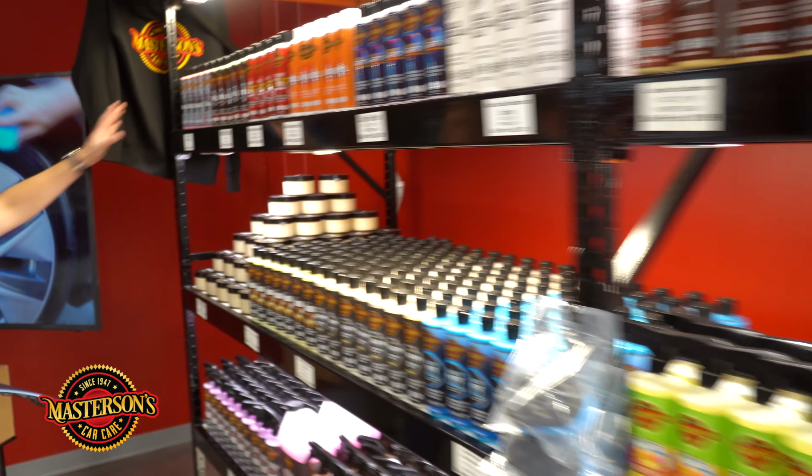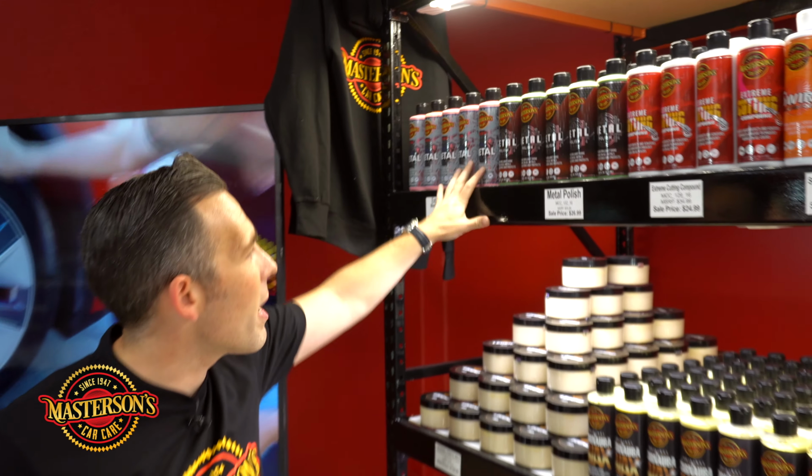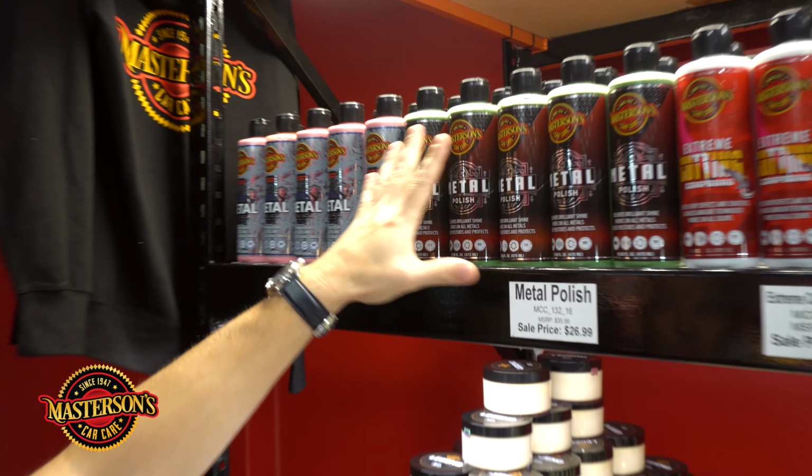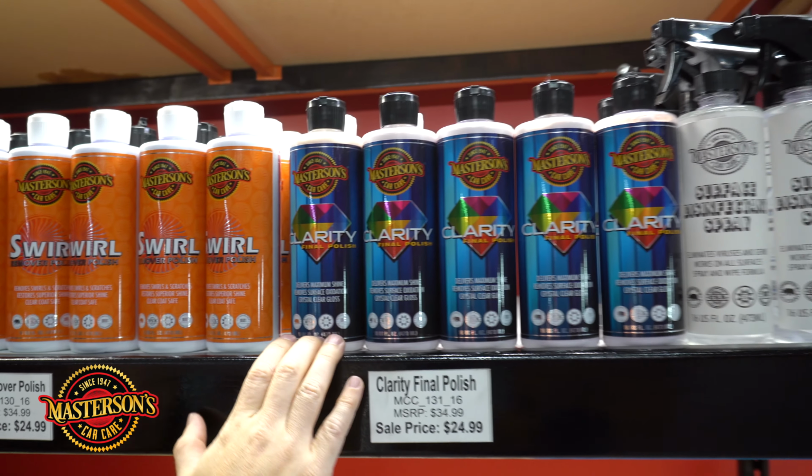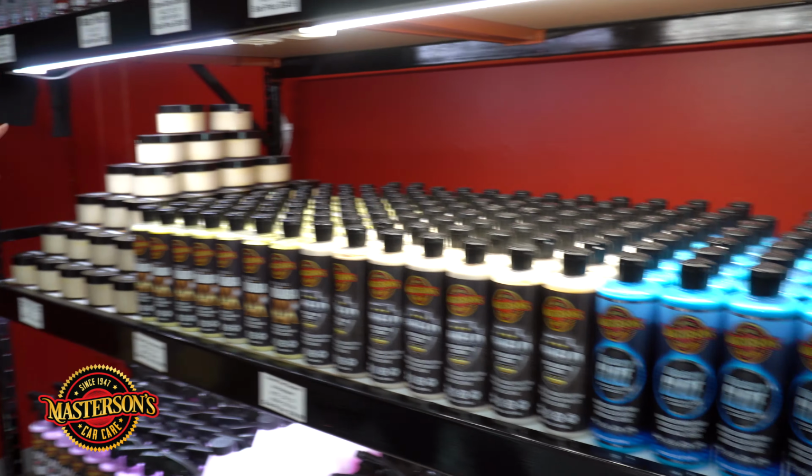Over here we also have our paint correction products. So we got our polishes up here. We have metal polish, our light metal polish. We also have our heavy duty metal polish and our paint correction system, our compounds, our swirl remover, our clarity final polish, and our waxes, our sealants, our ceramic coatings, all here.